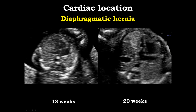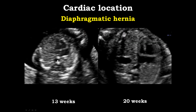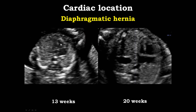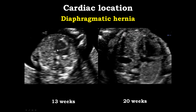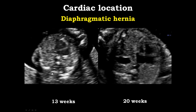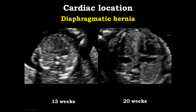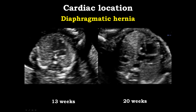But not always does the diaphragmatic hernia present in early gestation this dramatically. So here we have the scan at 13 weeks gestation, where if you don't look carefully at the position of the heart, you're probably not going to call this heart abnormal. But if we imagine the line that dissects the chest in the anterior-posterior direction, you can see that the heart sits right in the middle. So this is somehow a mesocardium. And that was the only clue.